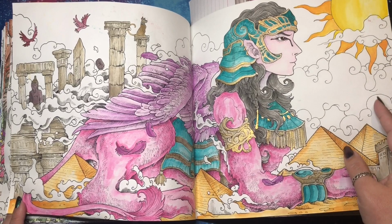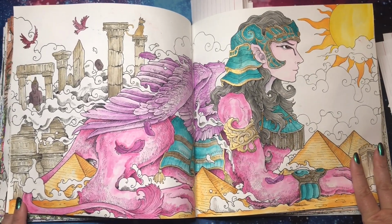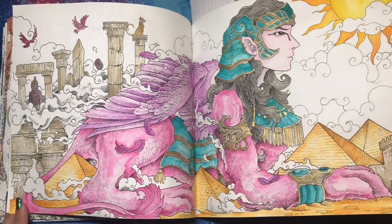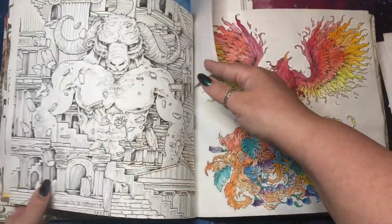I do not like how this one came out. I was just trying to bring different colors because naturally you don't get a lot of pinks and purples. So, I don't know. It is not my favorite, but every page can't be your favorite.